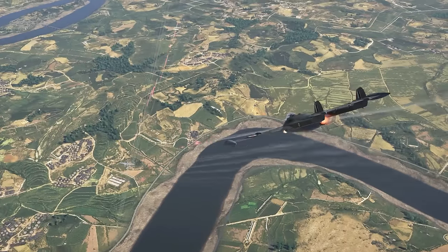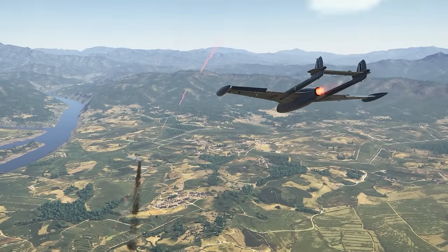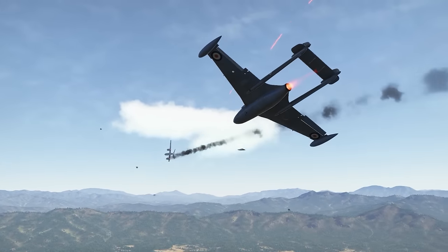Overall, I love this thing, and how couldn't I? I mean, it's got a twin boom tail. Splendid.